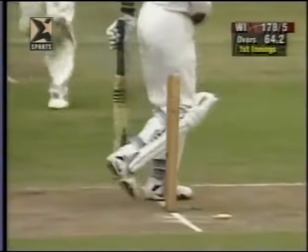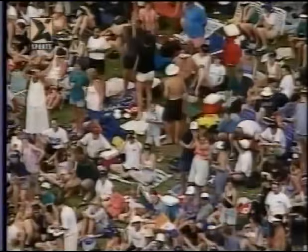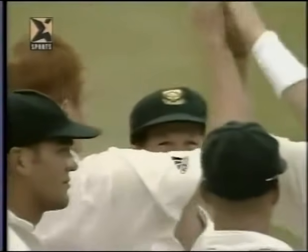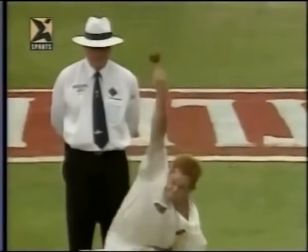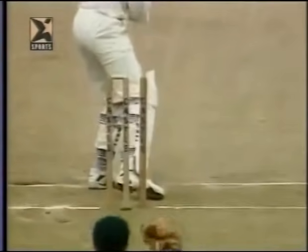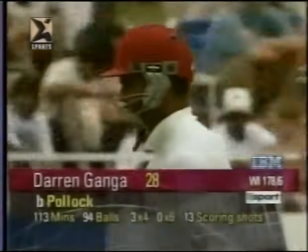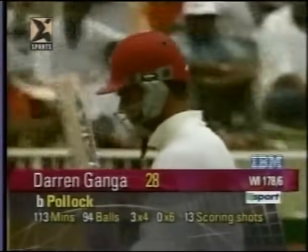He's put it on. So Sean Pollock strikes, a little bit of hard luck for Daren Ganga, and his diligent innings has come to an end as he drags it on. He goes for 28. West Indies 178 for 6. Well, just as we were talking about what a useful innings this, a partnership this had been, Daren Ganga plays one off the inside edge. Rather unluckily, one thought. It seemed to bounce back onto the back of his foot and then onto the off stump. But nevertheless, good bowling from Sean Pollock. Daren Ganga goes for 28 and the West Indies are now 178 for 6.